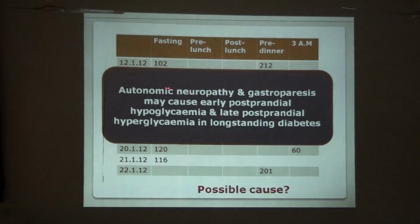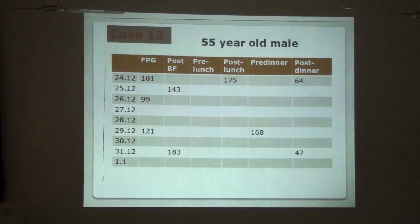So what happens with this autonomic neuropathy? That will cause early postprandial hypoglycemia because there is delay in gastric emptying. So when the insulin is acting in its peak phase, the absorption of glucose has not occurred. So there is postprandial hypoglycemia. And when the action of the insulin wears off, at that time there is hyperglycemia. So there is a mismatch between the high insulin level and the high glucose level. So late postprandial hyperglycemia in long-standing cases of diabetes.